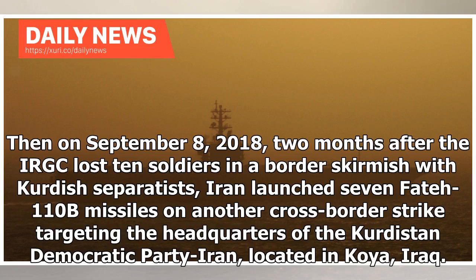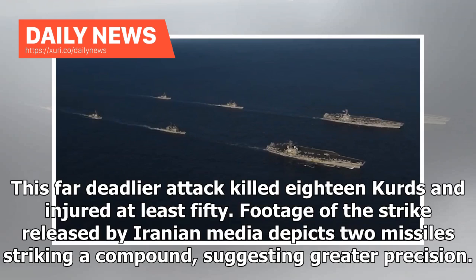Then on September 8, 2018, 2 months after the IRGC lost 10 soldiers in a border skirmish with Kurdish separatists, Iran launched 7 Fateh 110B missiles on another cross-border strike targeting the headquarters of the Kurdistan Democratic Party Iran, located in Koya, Iraq. This far deadlier attack killed 18 Kurds and injured at least 50. Footage of the strike released by Iranian media depicts 2 missiles striking a compound, suggesting greater precision.